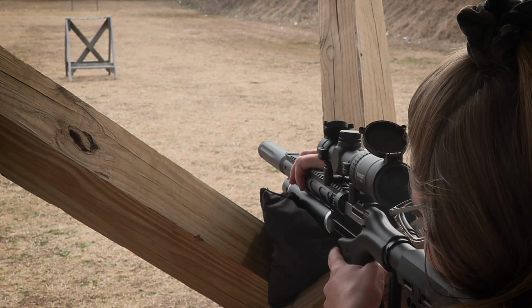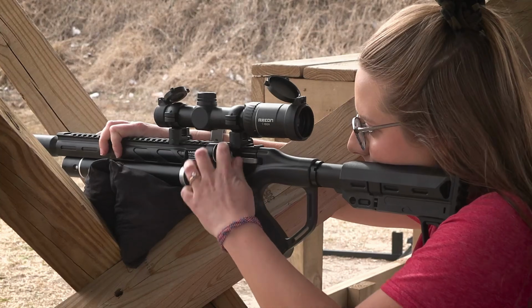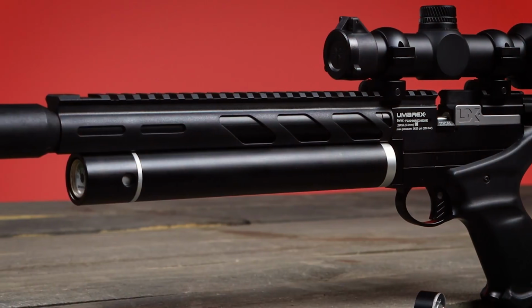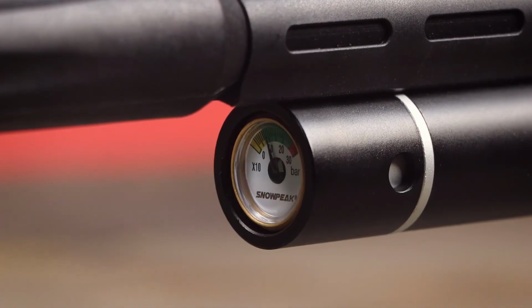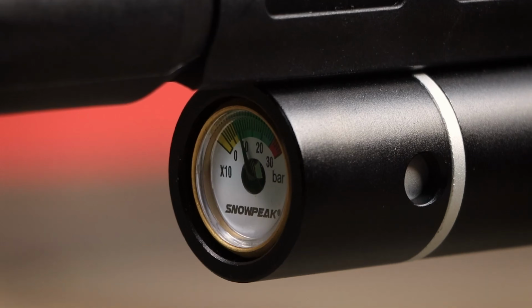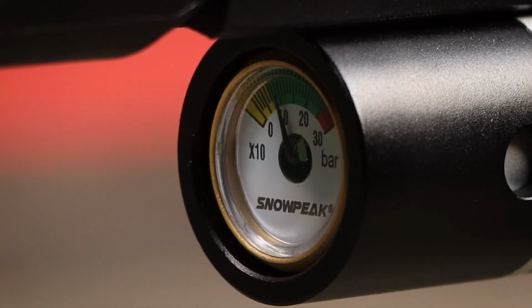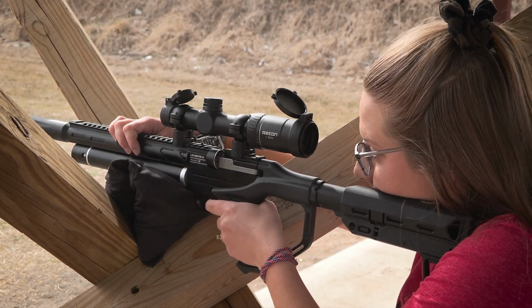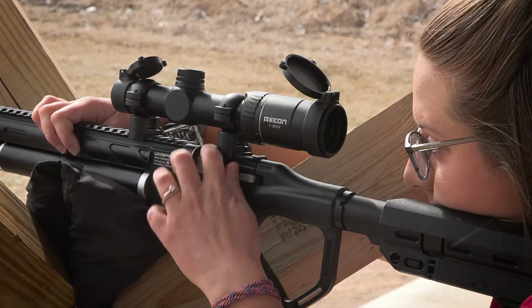It uses a 7-round rotary magazine, not the largest capacity, but the auto-indexing action means you get clean, consistent loading every time. The side lever cocking action is just the right amount of firm, solid enough to feel mechanical, but smooth enough for long-range sessions.